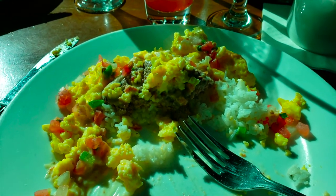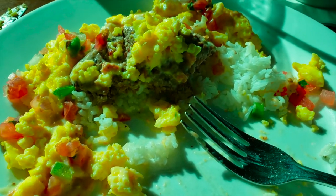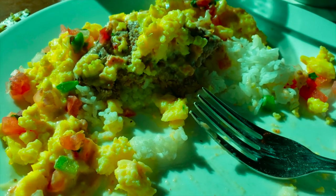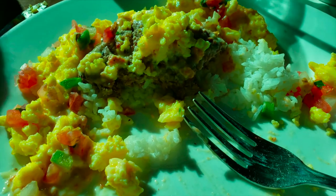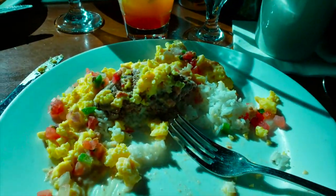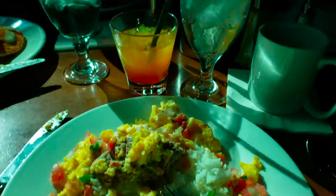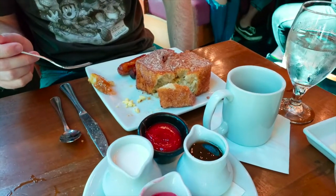Loco Moco is really good. The gravy's interesting, and I like the scrambled eggs with it. The tomato is actually nice. I didn't know if that was traditional or not, but it's pretty good on there. The tomato salsa. Classic scrambled eggs, pretty good. The French toast is actually really good too. Yeah, French toast is really good. The Tonga toast is pretty good.